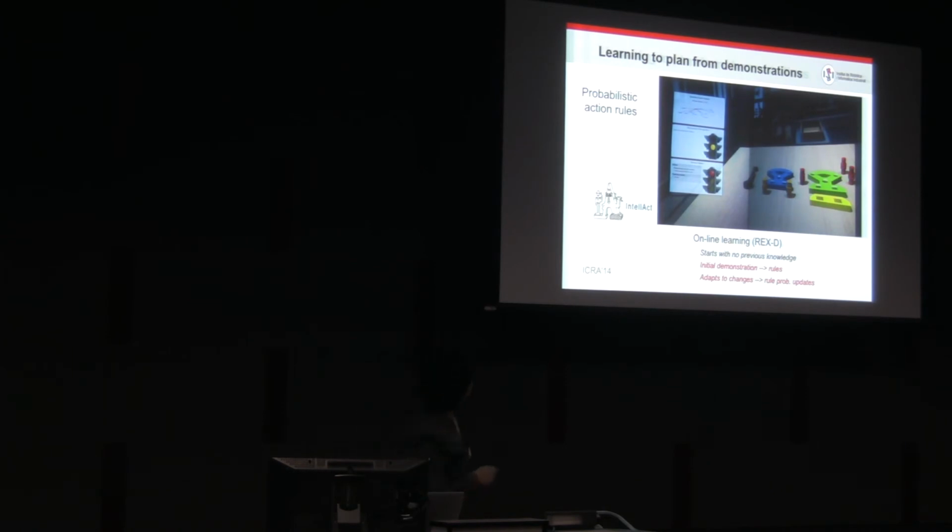Within a European project called Intellact, we have tried to go one step further by starting with a planner that knows absolutely nothing, has no actions, anything. And then the operator shows an initial demonstration from which the system learns some rules, some assembly rules. The benchmark is this Cranfield assembly, which is quite common from the 80s.